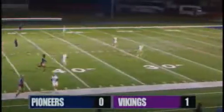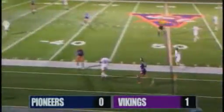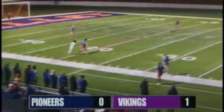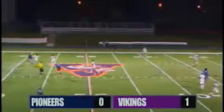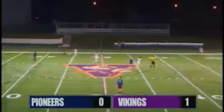And now Path with it. But taken away there by Heeb. Send it down towards the corner for Garcia, but that gets taken away there by the Pioneers. And they'll put it in towards the middle of the field. And now they go over that far sideline.